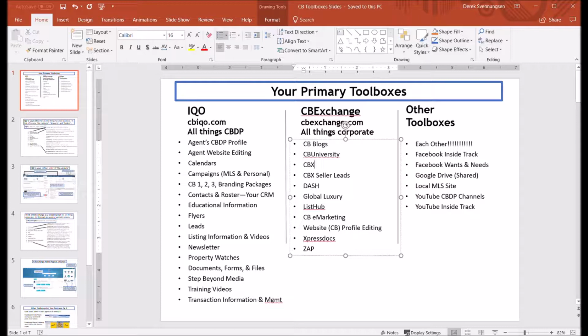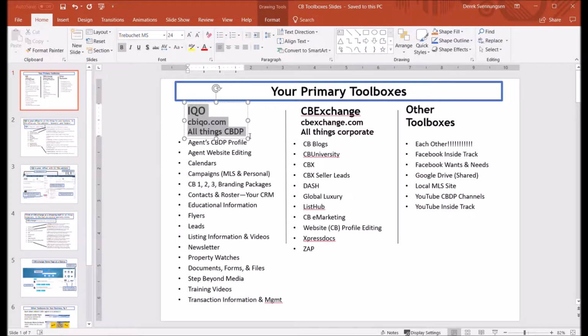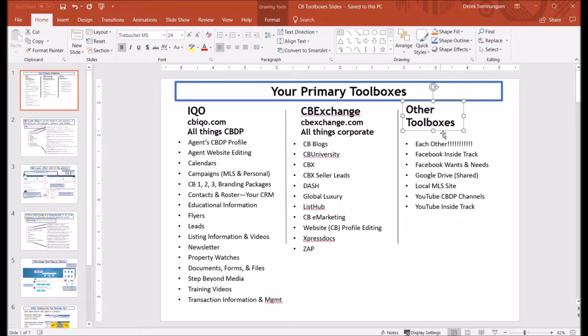So everything for this Coldwell Banker world lives in here, from global luxury information to CBX and CBX seller leads, to CB University if you want to take the launch class. Blogs live there, Express Docs, Dash, Zap, stuff you don't even need. I would say our agents spend maybe 5 to 10% of their time in CB Exchange. They spend probably 60 to 70% of their time in IQO, and then the rest of the time is spent pretending to work.